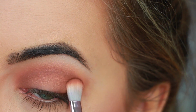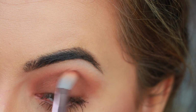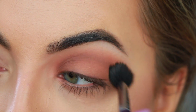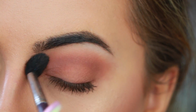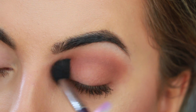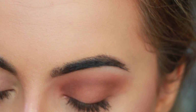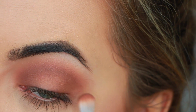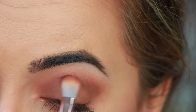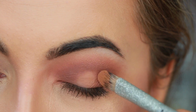I'm also going to pat it on the outer corner and the inner corner again to just create that 3D effect, so really the center of the lid is the only thing that's popping. Feel free to go back in with blending brushes to really help blend that out, and even go in with Burnt Orange or Orange Soda, one of the first colors you use to blend, so that it kind of defines and buffs everything in together. It's one of my favorite tricks. Always go in with the first transition color and just kind of help buff it out. It works, I swear.